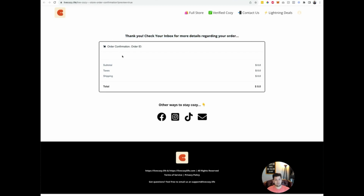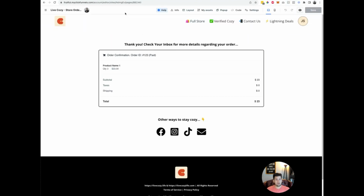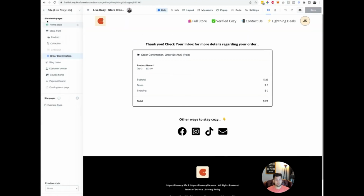Thanks, check your inbox. This is the order confirmation element. Order confirmation element does all the stuff dynamically, so there's nothing you really need to set here. I would have the product info right here if I had actually bought something, and then just send them off to social or send them to the webinar, whatever the next best step is. You would do that right here. Cool. All right, so the next step is actually setting up the cart funnel. And that's where it's going to get really interesting.